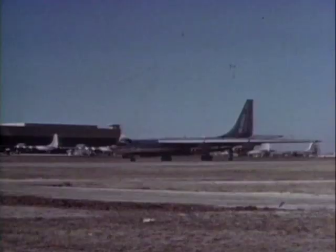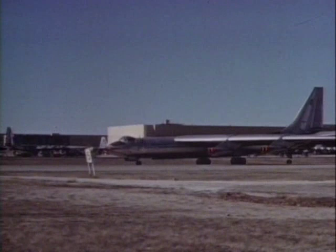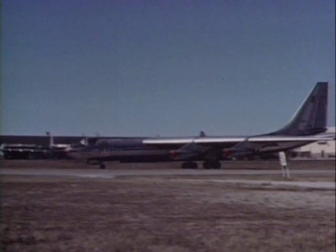In an attempt to keep the Peacemaker project alive, Convair produced an all-jet swept-wing version given the model number XB-60. However, the revamping of an aircraft originally designed in the Second World War did not impress the Air Force.